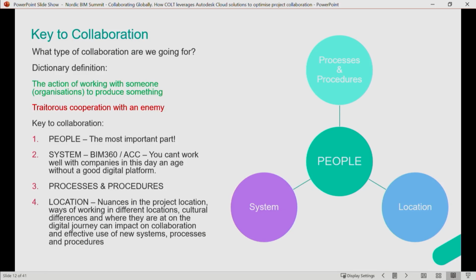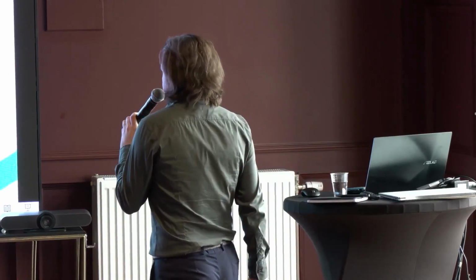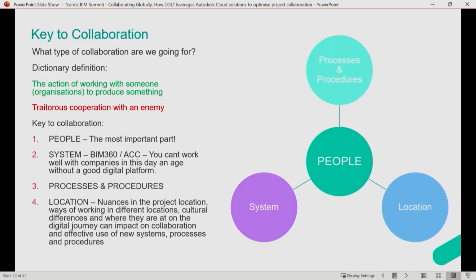As you can see on the image on the right, and what I explained earlier, people are the most important. Systems, also obviously very important. BIM 360 ACC. You can't work well with companies in this day and age without a good digital platform. It's impossible, especially on projects the size of COLT's, where we have upwards of 1,000 people across each project at peak times, especially when the site's up and running and live in construction. The third one, obviously, is processes and procedures. You need to get these right to run your projects well. If you have bad processes and procedures, the chances are it's not going to go too well.